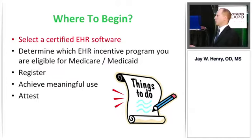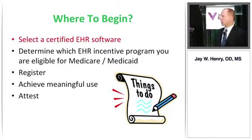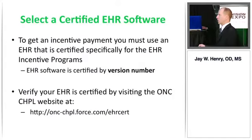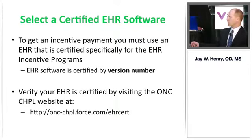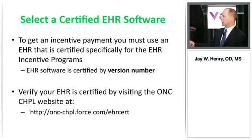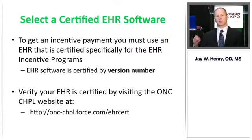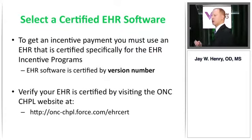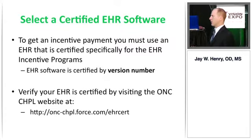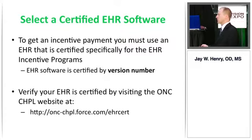So the first thing we have to do is select our certified EHR, and so today's lecture, obviously, is on MaximEyes SQL. How do you know if your EHR is certified? Well, you can go to a website down here at the bottom. It's called the Chapel website, and each EHR that's certified is certified by version number. So make sure that if you're using an EHR, you go to this website and verify that the version you're using is actually certified.